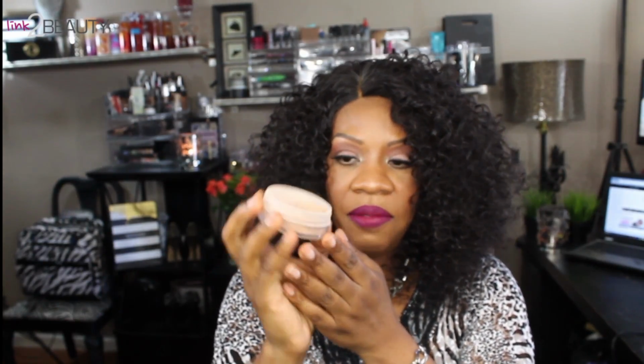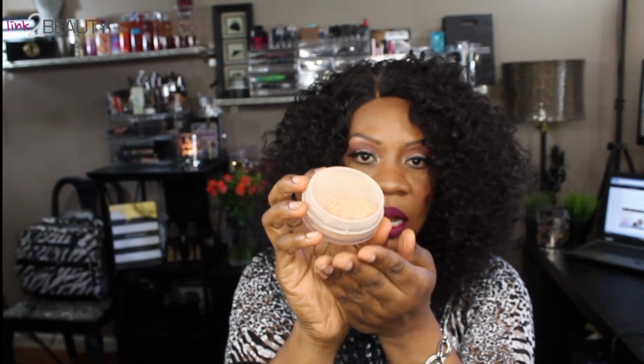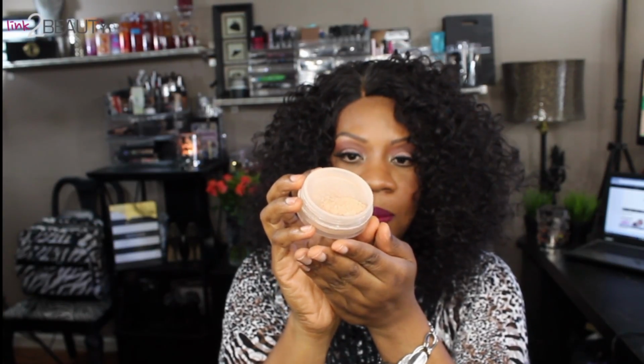But just see if you can see this without me spilling it all over the place. The color of this powder, I do like it as far as setting in the area that I would like it to set. But like I said, I get a lot of creasing with it, and I just wish that I can find something that will just really work for me.